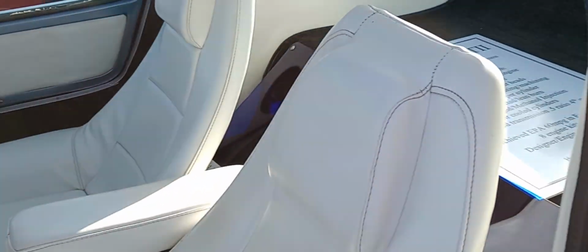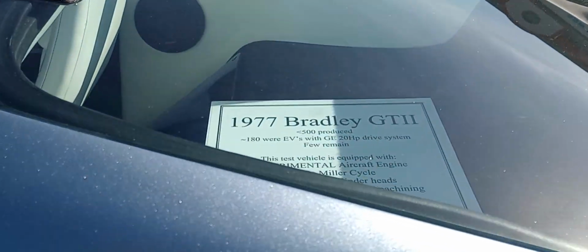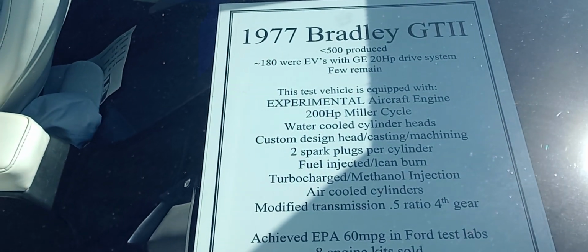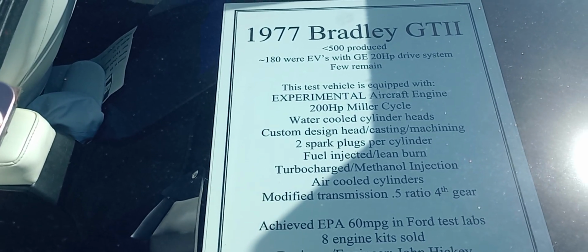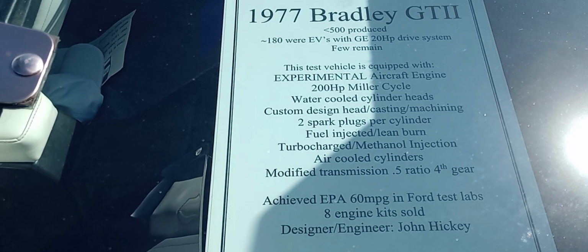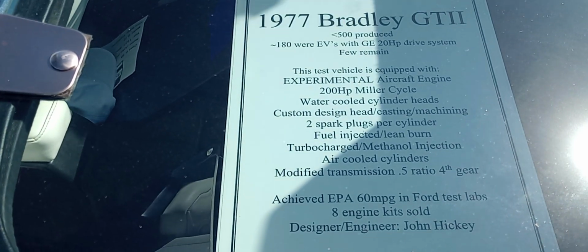I don't know if it's proper to say a kit car or what. I'm not sure, but here's the information. Let's see. Yeah, it's a Volkswagen. Yes, off the Volkswagen architecture. 180, 120 horsepower drive system. Few remain. Oh, it's an experimental aircraft engine.